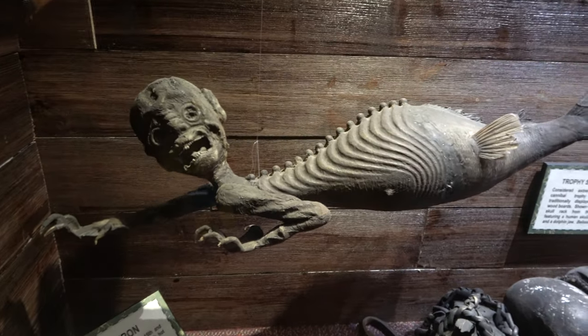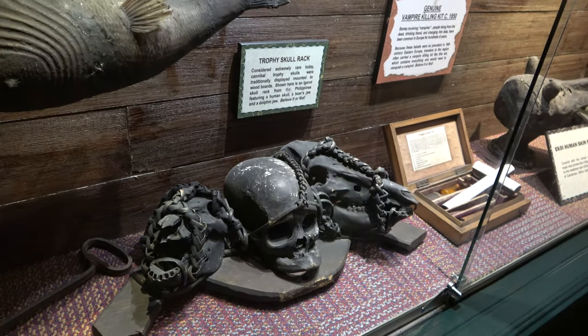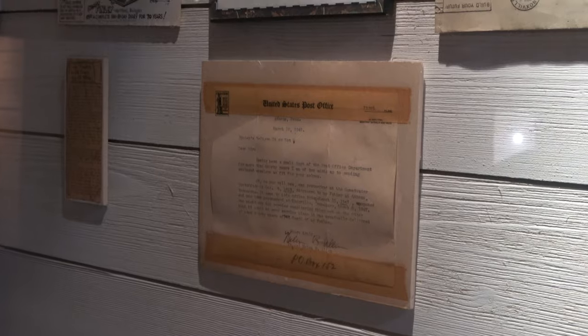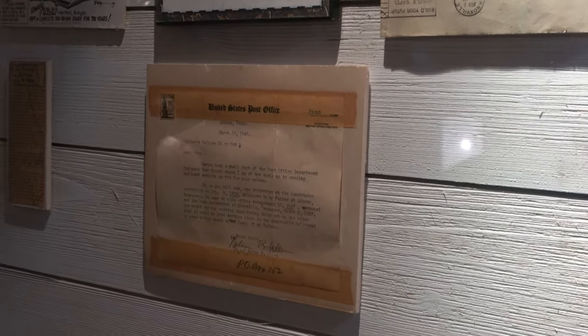Classic sideshow take here, the Fiji mermaid, along with other stuff. Some stuff in here is just pure shenanigans, like this letter. It took 34 years to get delivered, but they lived only 15 miles away.